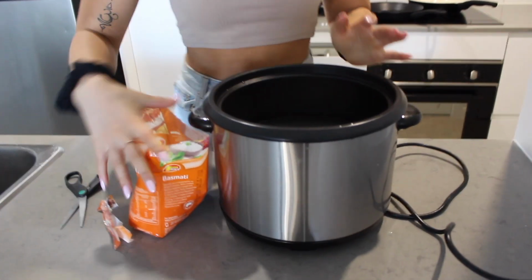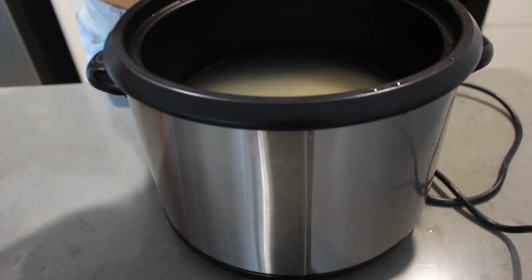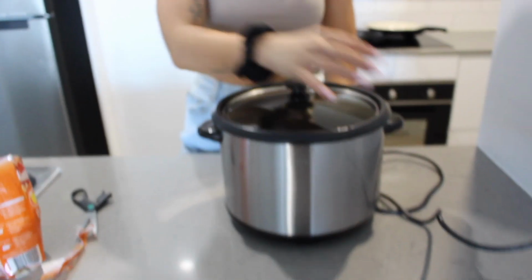Place it in the rice cooker. Now this one's really simple. You just press cook, which is on this side. I'm just gonna place it down and that's gonna be cooking while I cook my protein sources. So let's move on to that.